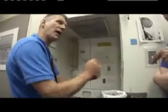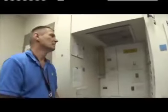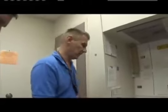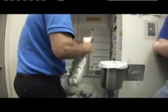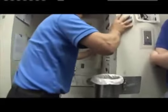Because you don't put hand wipes, you don't put any paper in the bowl. Only solid waste in the bowl, and all your paper and hand wipe stuff goes in there. That's right. And then when you're done, you tie it up, throw it away, and put it in the elbow bag.